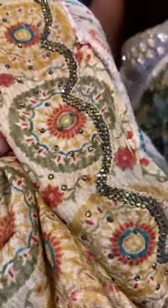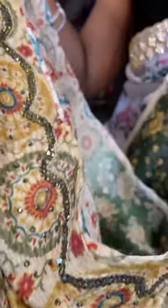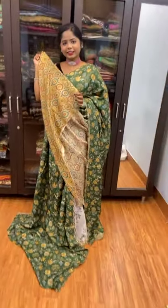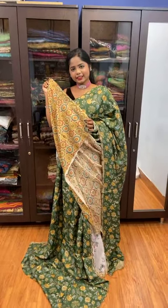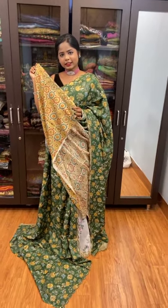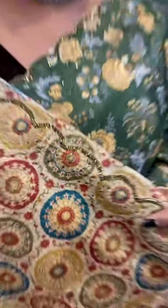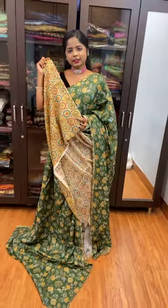We give silk mark certification as we are registered in Central Silk Board of India. So we provide silk which is 100% pure. So sophisticated sarees these are. Comfortable. Tussars are very, very comfortable, you all know. So this is the blouse. Blouse also has got work for the sleeves like this. Beautiful, isn't it?